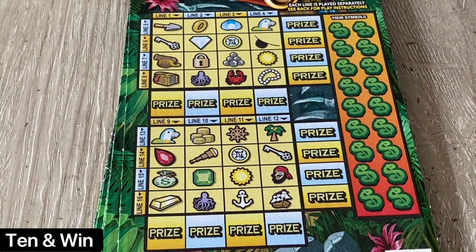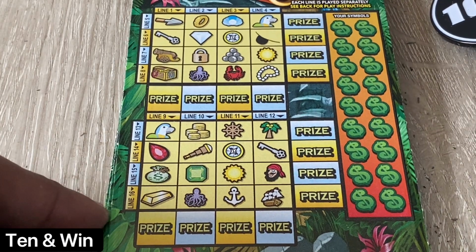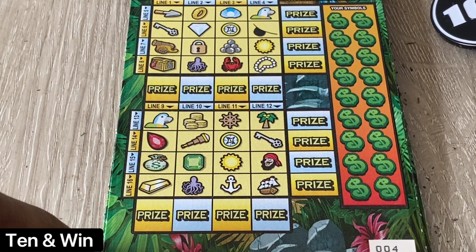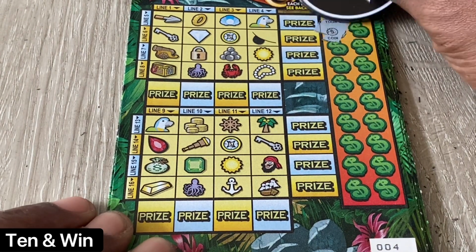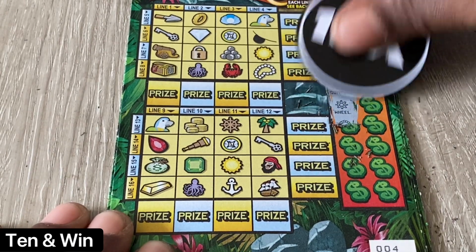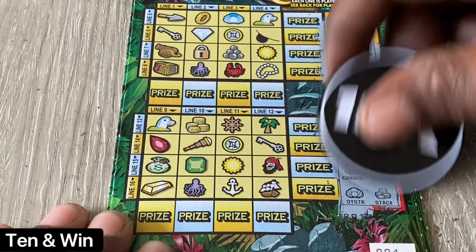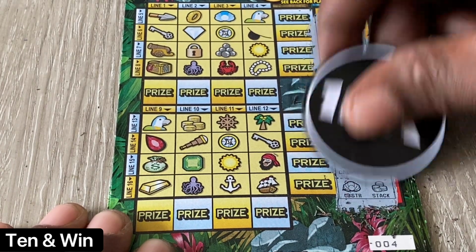All right, now I'm really waiting to start hitting these treasures on this treasure hunt ticket series. Time to start getting some of these treasures. Ticket number 4. Can y'all see that? Ticket number 4 on this treasure hunt ticket series. Our symbols are ticket number 4. Trying to get some of these treasures. Say we going treasure hunting, then treasure is what I'm looking for. I'm definitely looking for treasures.